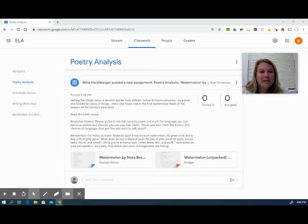In today's poetry lesson, we're going to be taking a look at another poem that mimics what William Carlos Williams did in The Red Wheelbarrow. By the way, don't forget to memorize that poem for extra credit.